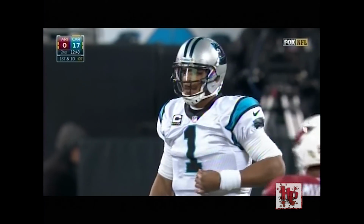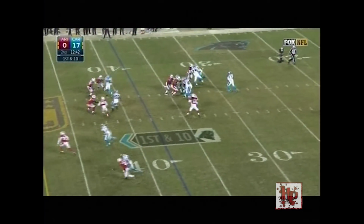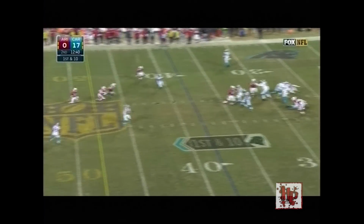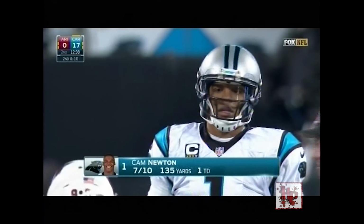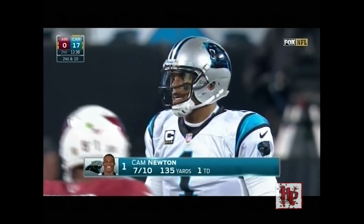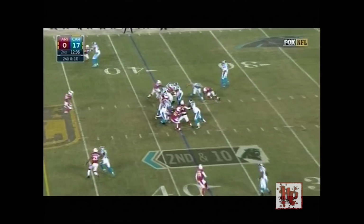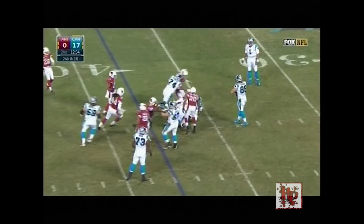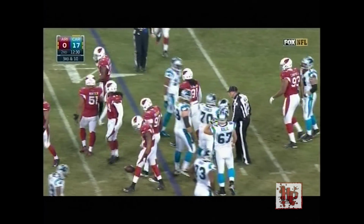This Arizona defense needs to stop right here. Starting from the 38. Protected again. Passes wide for Greg Olsen. Ball, but Arizona defensively, 2nd in the league, creating takeaways, and they need to come up with some kind of stop. Here is Stewart, nothing there. It's Stinson. Sticks his nose in.